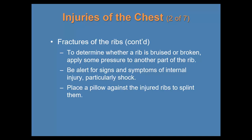Placing a pillow against the injured ribs to splint them. There have been a lot of different things over the years when we talk about stabilizing broken ribs. We talked about putting IV bags on there and taping them down, and we'll get into flail segments in a second. There are different paddings and bulky dressings and all sorts of stuff. Some say they give some relief and some say they don't. So if it provides the patient comfort, it's probably not a bad thing. If a pillow makes them feel more comfortable, or a rolled towel or blanket gives them some comfort, sure, no problem. Secure it to their body and roll with it.